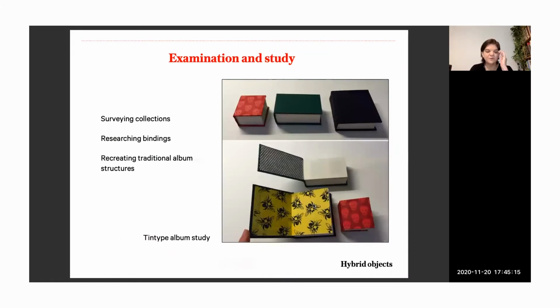And so, a discussion of books: all books, photo-based or not, are dynamic objects. And understanding the mechanical structure takes a lot of time and study. All the bookbinding structures that are used for photo albums differ significantly from some of the traditionally bound books familiar to book conservators and binders. And they require research in the form of, like I said, surveying collections, which gives a broader overview of what types of albums are in collections, researching the bindings, and often recreating traditional album structures, which is really, really fun. So these are some smaller albums, trying to get my head around how the linkage between the sections was put together.